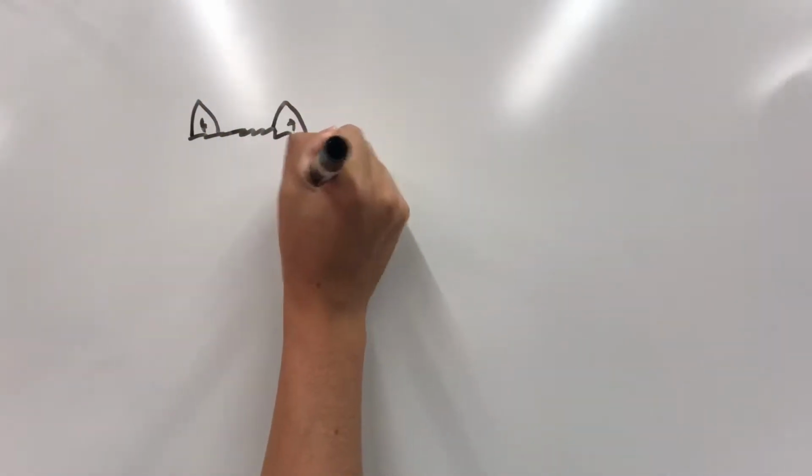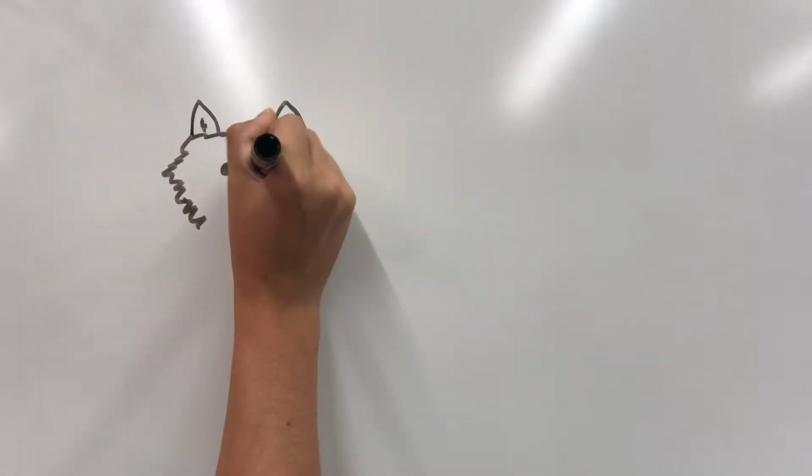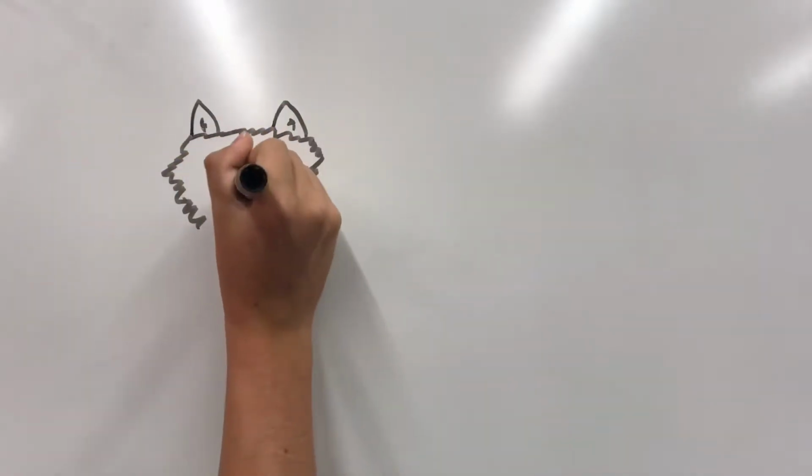Today, we'll be explaining the evolutionary history of the Procyonidae, also known as the raccoons.